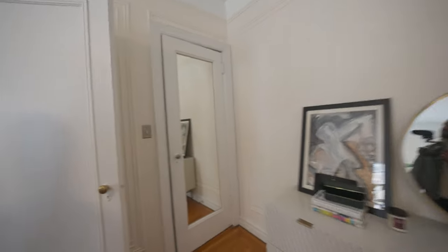How many square feet? What are we talking? So it is a co-op, so it isn't measured in square feet, but I would say it's probably somewhere north of 600. Super sizable for a one bedroom. Is this all stage or is this closet? No, the owner's furniture. Walk-in closet.